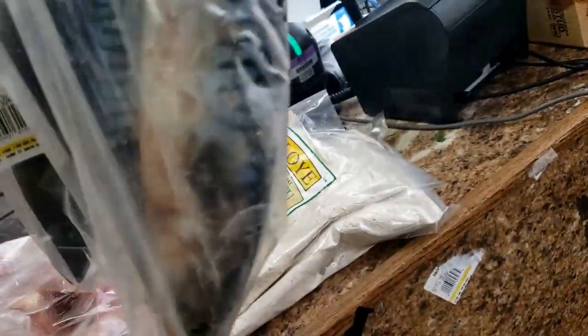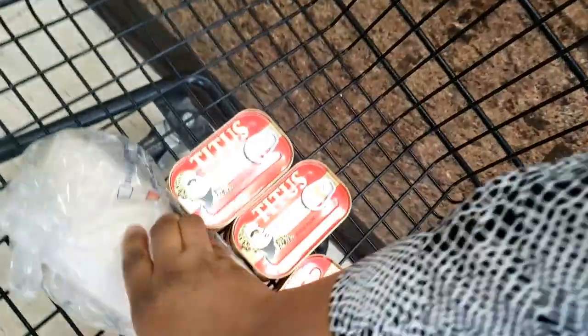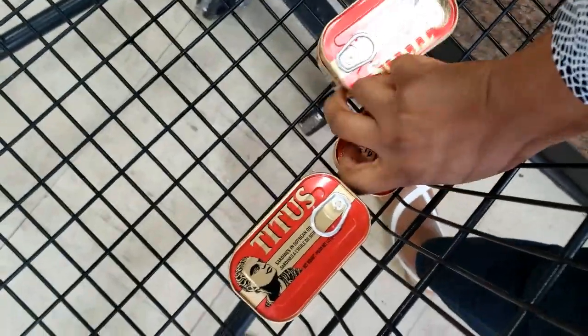Our mackerel fish. I'm going to smoke this fish, that is, grilling. That is the one we call smoked fish in Nigeria. I'm going to show you guys how to grill your fish with an oven. This is our plantain. Make sure you check out this recipe on how to cook beans and plantain. This is our apple fufu. Our bell peppers, ginger, garlic, onion. Sorry, no onion. And our sardines. So this is all we got today.